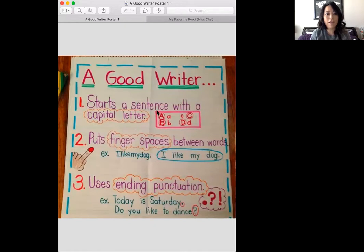So if you're writing a letter A, you want to write the big A. If you're writing a letter B, you want to write a big B at the beginning of the sentence. If you're writing a letter C, at the beginning, you'll write a big C. If you're writing a letter D, you want to write a big D.